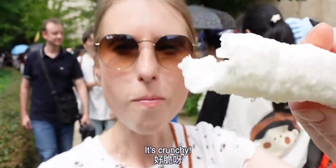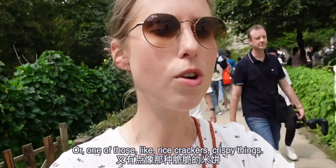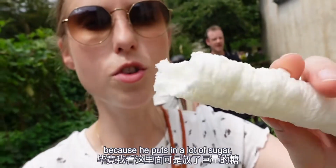Ooh, it's crunchy. Kind of reminds me of popcorn actually, or one of those rice crackers, crispy things. It's good. Not as sweet as I thought it would be, because it puts in a lot of sugar.